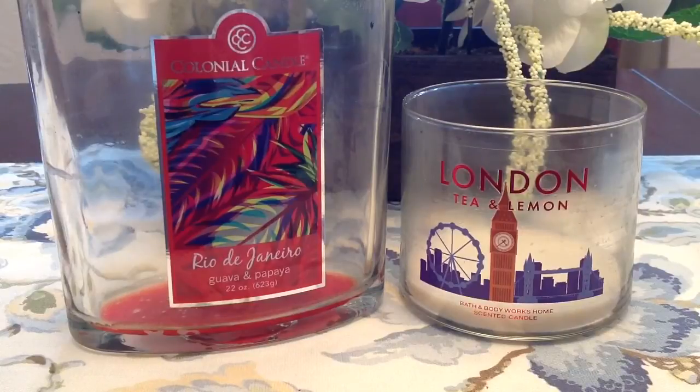But as far as burn quality, it was absolutely true to form for Colonial Candle. I mean, just a flawless burner. It burns down to just this tiny little bit of wax left in the bottom, the smallest little sliver, just completely a beautiful burner, so I have no complaints with that. But unfortunately, as far as the scent goes, I would not repurchase it. It just didn't do it for me. Just the scent throw was not there, and that's kind of strange for a Colonial in my experience.